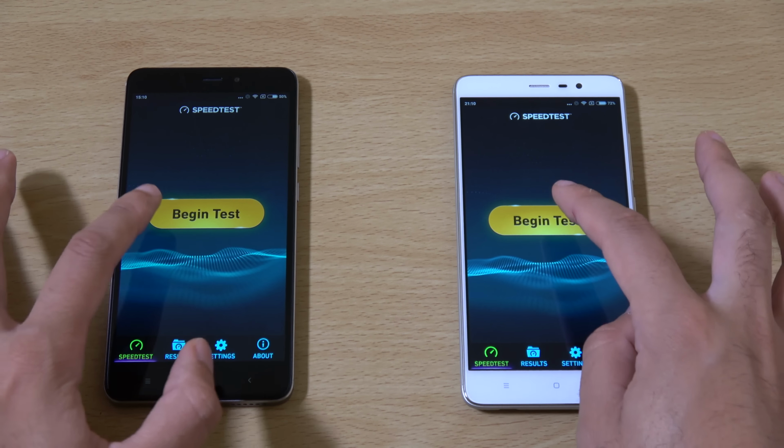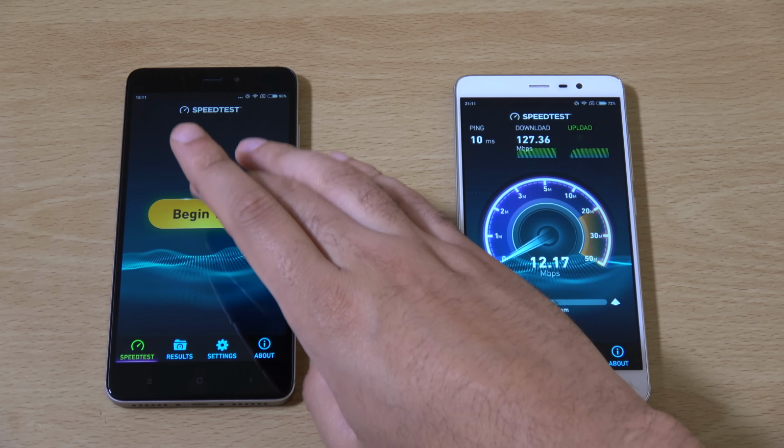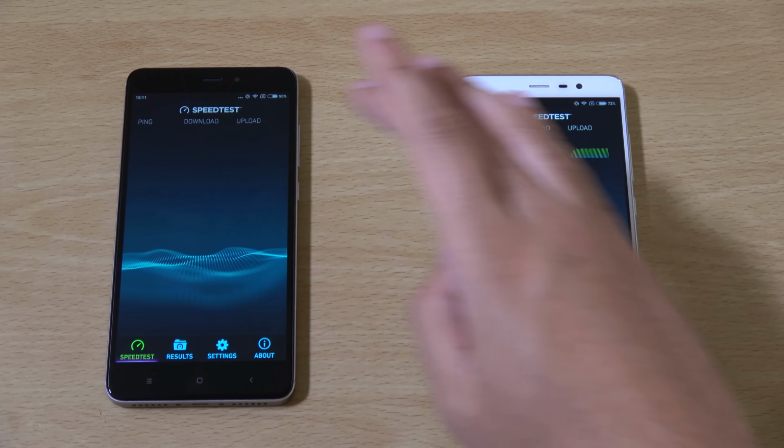And let's go. Go, go, go. So both of these support 5G Wi-Fi, and they're both on the 5G one, which is good. We don't want to see 2G in 2016. Whoops, too soon. See, I'm getting ahead of myself.